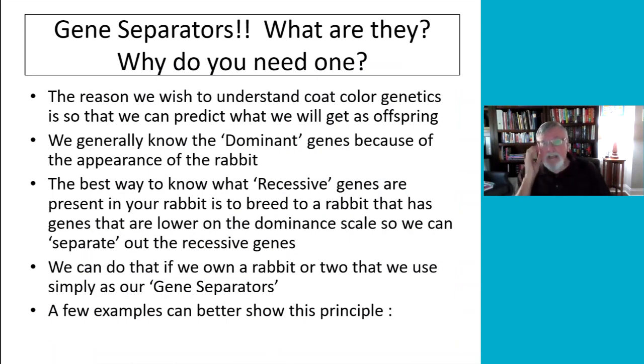I want to talk about gene separators. And this is something that American breeders do very poorly. But I encourage you, as somebody who's interested enough to listen to this rabbit show presentation, to understand that what we've got here is an animal that can help you know what the genes are in other rabbits. Okay, we want to be able to predict. We usually know what the dominant genes are because that's the way the rabbit looks. The best way to know the recessive genes is to breed your rabbit to a rabbit that has a lot of recessive color genes. Here's some examples for you.